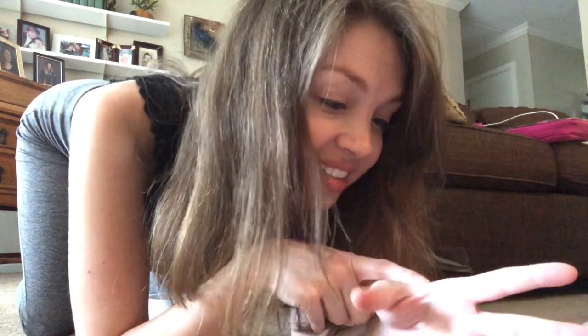I legit got a paper cut from this. Is it bleeding? We're good, guys. It was so small, there's no blood. But when I apply hand sanitizer to my hands, it's gonna burn.